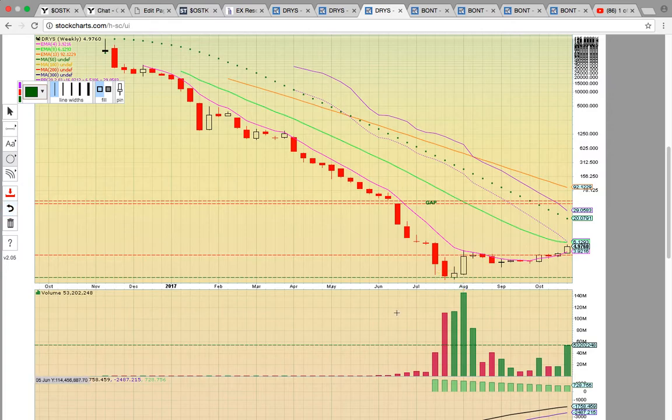So you could see this huge volume bar, and this was the signal that players really took positions here. They were loading here on these two candles, and then the share price has been in a nice steady uptrend ever since. In the first week of October, there was a close above this pink line at 392. That's EMA4. That signaled that the chart was really heating up.